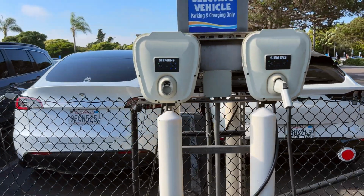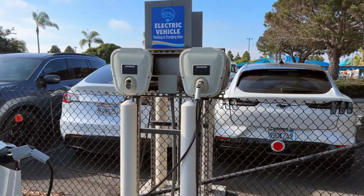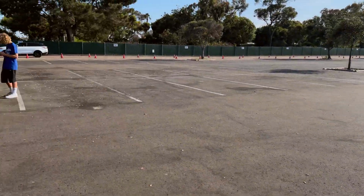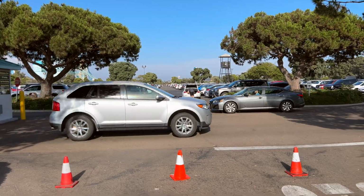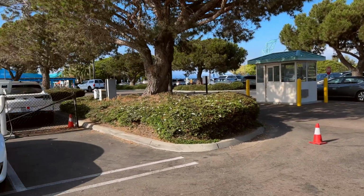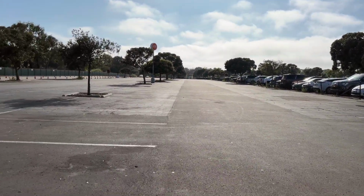It's a nice gesture, but at the same time, I mean, 4 spots with really old chargers with no directions that don't really work and may or may not be ChargePoint when you've got all these cars here, that is unacceptable, and that is not the future. So do better, SeaWorld. You got to have more chargers. This whole bank right there should be filled with chargers.